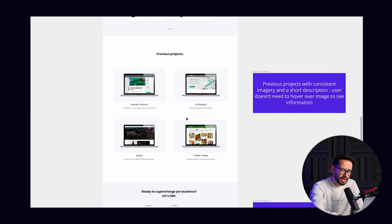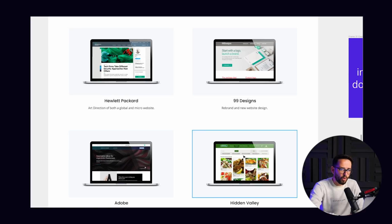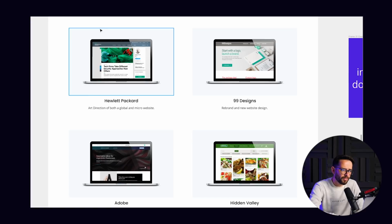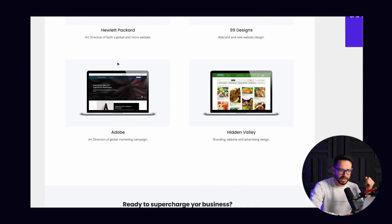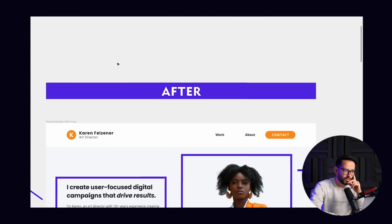I would say, though, that while this is consistent, I do think that it gets boring after a while. And also, it makes the work itself very, very small. So there's a lot of white space and a lot of attention goes to the device, but it's actually very hard to see the work itself. So I would try to think, how can you actually showcase the work and give more attention to it while creating consistency? But other than that, Katherine, really good work.